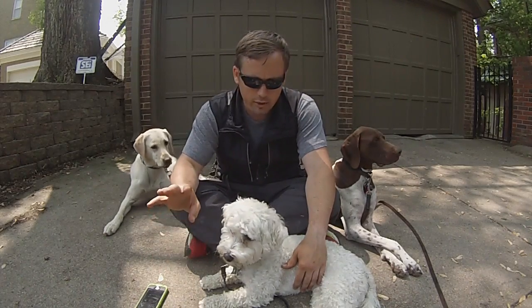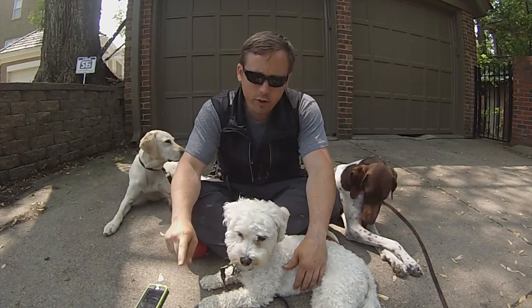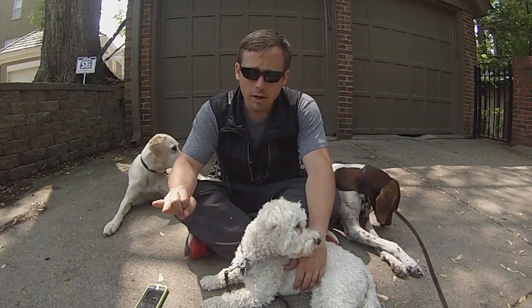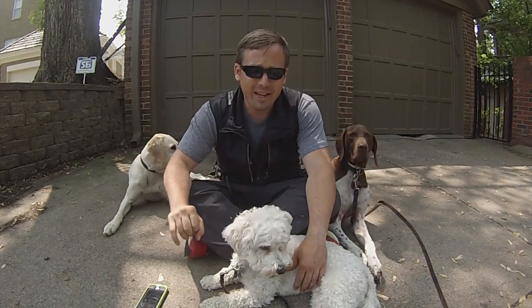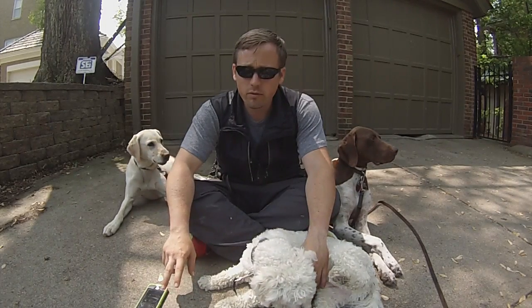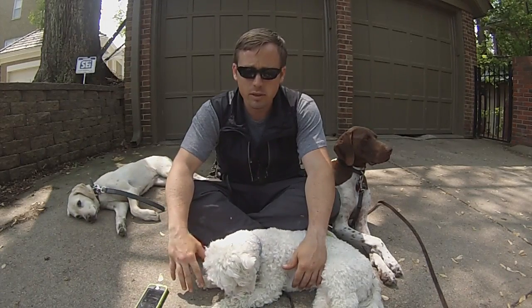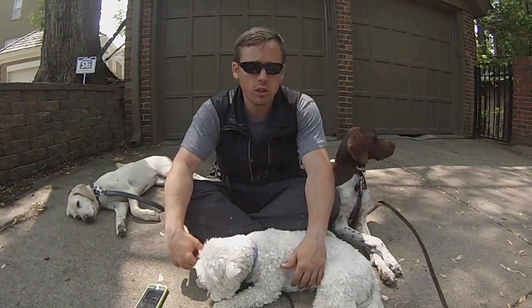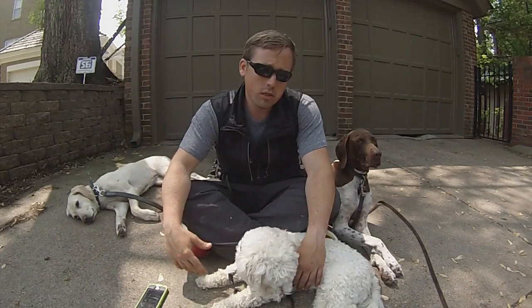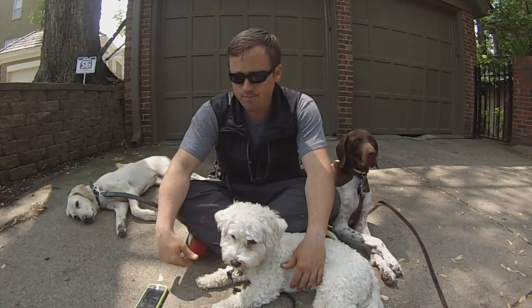Operant conditioning has four different quadrants. It has positive reinforcement, positive punishment, negative reinforcement, and negative punishment. Now, positive and negative do not necessarily mean good or bad. Positive simply means you're adding something to the equation. Negative means you're taking something away. And reinforcement doesn't necessarily mean good, and punishment doesn't necessarily mean bad.